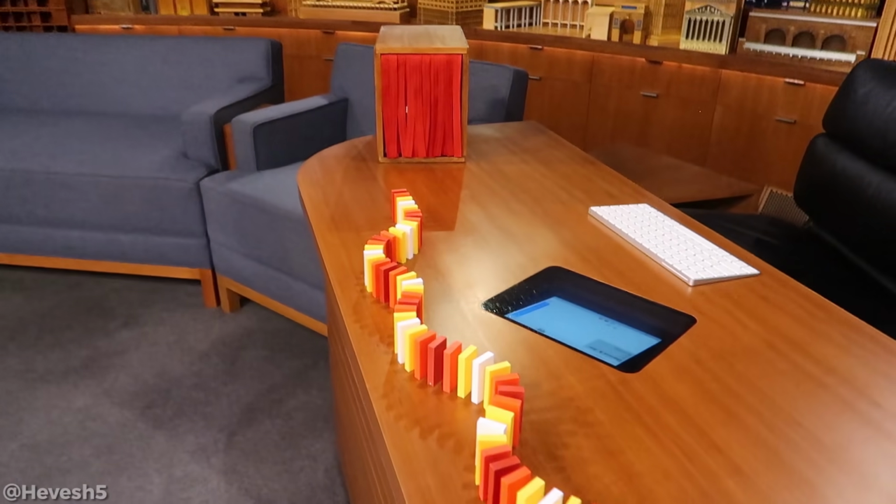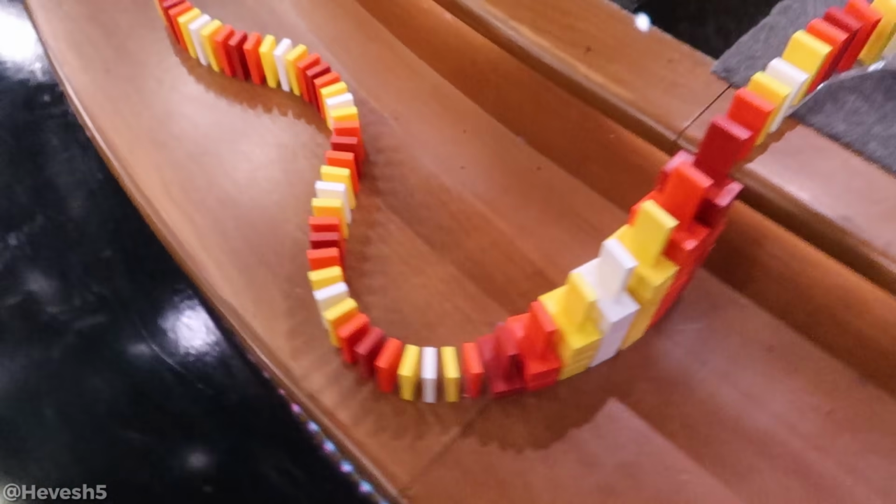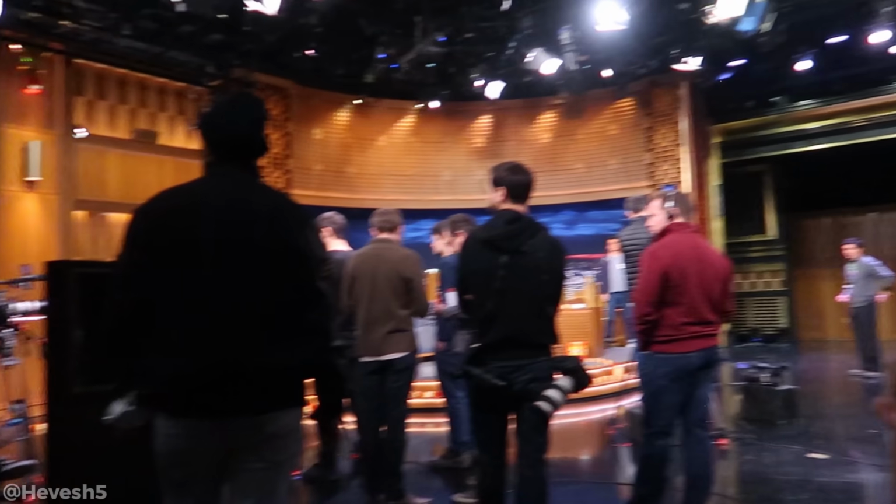Alright, so we got the domino line starting right here, coming off, going into the cube, onto these dominoes, staircase down, which leads all the way to a field starter, to some diamonds, down another staircase, and going all the way over here out the door.